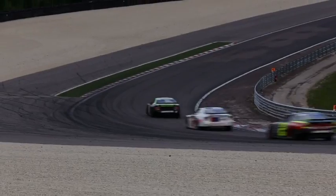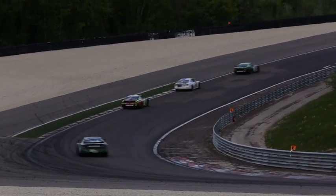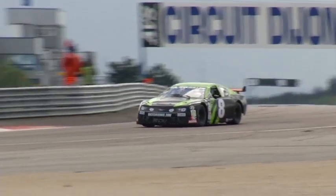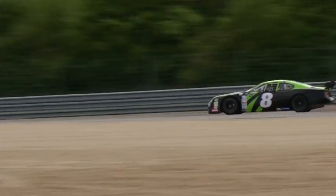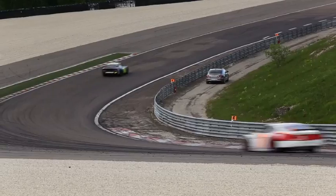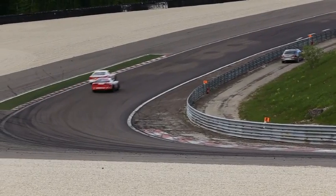Didier Beck in number 8 is having a good first outing in the Euro-Racecar series. The Frenchman is in the top 10. He is overtaken by Eric Cantal, second in the gentlemen's classification.